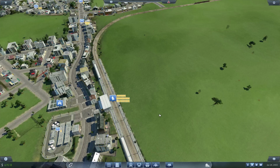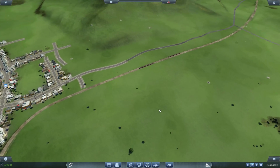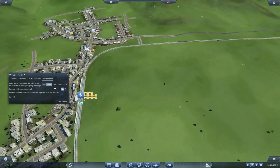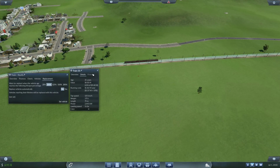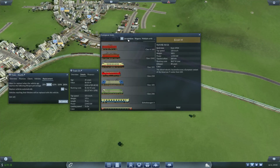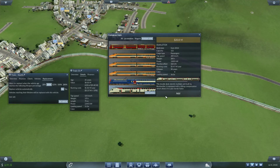There's an incoming patch for Transport Fever where they'll be implementing a couple of new features like Replace Now. You know how we're working with these, that we have to set them to 25% or have them go to a depot or something like that? Yeah, so you won't need that anymore. 21 years, wow. Have I been playing that long? This is a relatively new line, isn't it? But yeah, so there will be a Replace Now feature pretty soon.